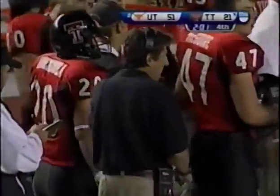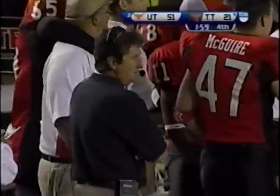Scott Derry on the stop. The redshirt freshman out of Pearland, Texas, down around Houston way.